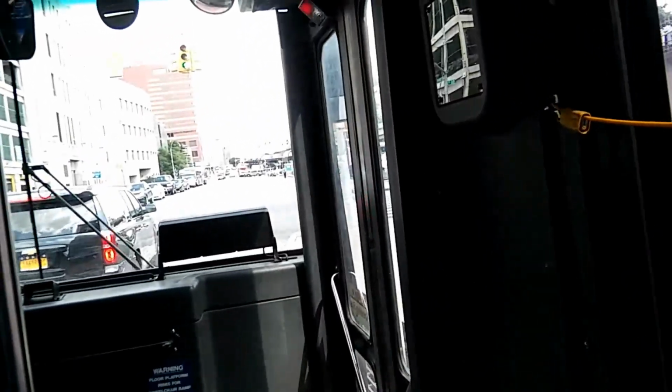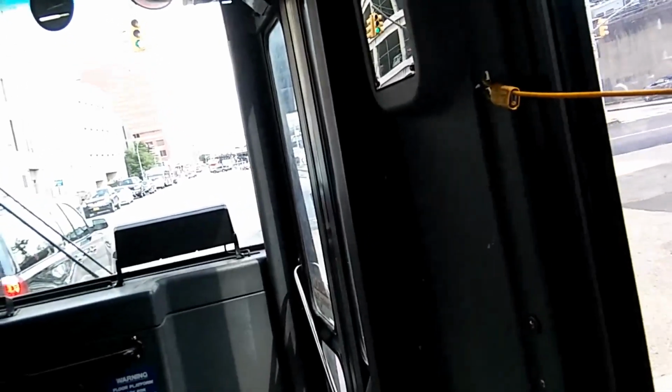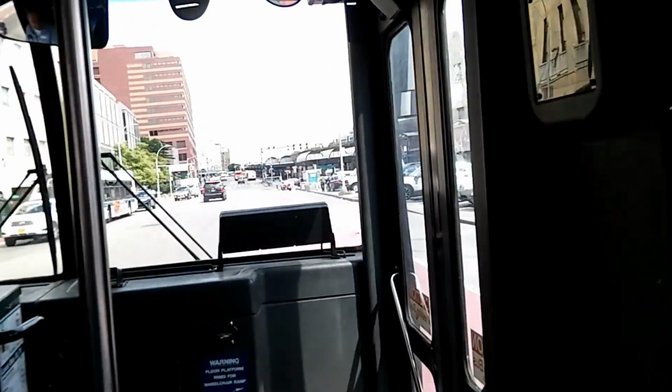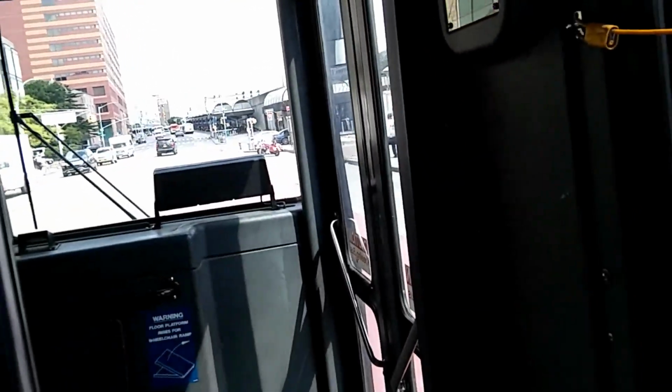Richard Andy Byford, if you're watching this, you need to reconsider making the Q30/31 go on Jamaica Avenue from Suffolk. If the Q43 can go on Hillside, as a random example, then why shouldn't the Q30/31 go that way when there's a detour? Ridiculous.